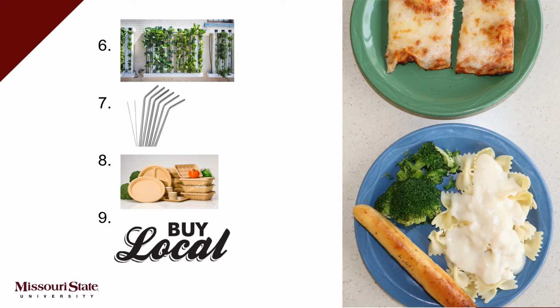We are working towards going strawless on campus. So stainless steel straws are available for purchase for any students, and when we do have straws, we try to have the paper ones, or we try to have those cups that have the sippy lid, so straws aren't necessary at all. In terms of paper products, all of our paper products on campus are either recyclable or compostable, and we try to buy local whenever possible.